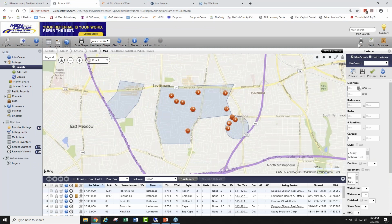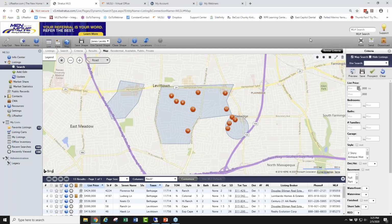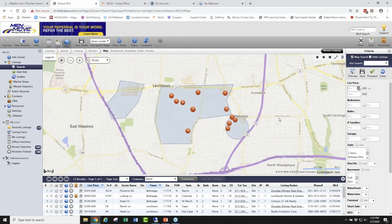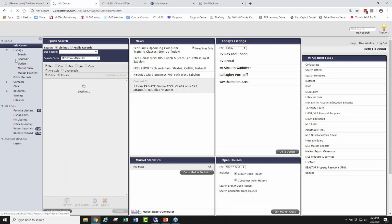Same with printing. If you want to print anything, always use the icon in Stratus for printing. Don't go to your browser's print, because you're going to get the advertisements and the icons, and that's not what you want. You want to definitely use the Stratus print button so that everything will look exactly as you want it. Okay. All right. So now what we want to do is maybe spend a little bit of time looking at how to find the comps, how to find unavailable listings. So we're going to get ourselves all the way back to the info center.